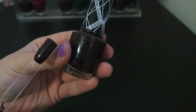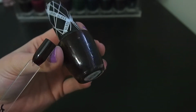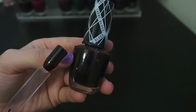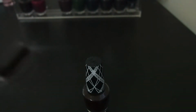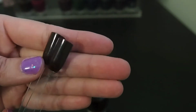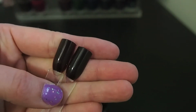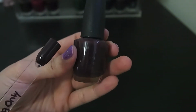This is OPI Icing in Color, and it's a dupe for Clinique Black Honey, which I used up, but I really liked that. So this is the swatch of Black Honey, or Icing in Color, and this is the one in Black Honey. So you can see, hopefully, that they are pretty much exactly the same. Alright, and another one from the Gwen Stefani collection.